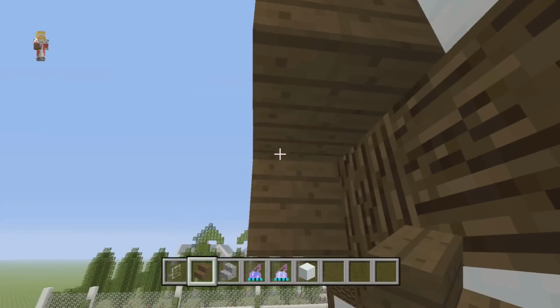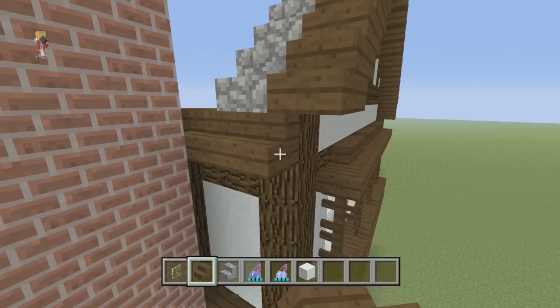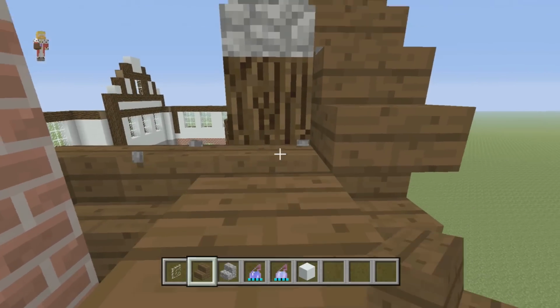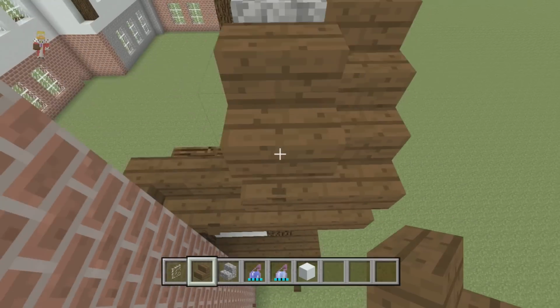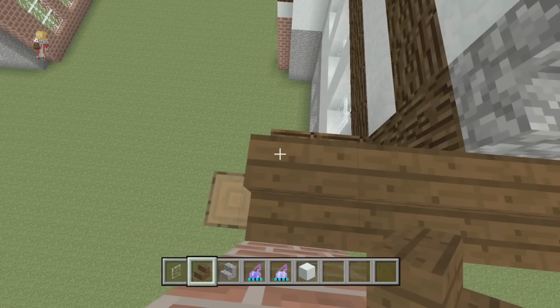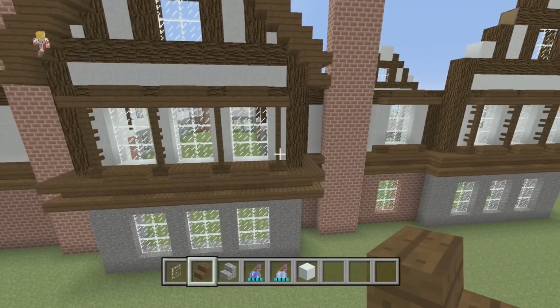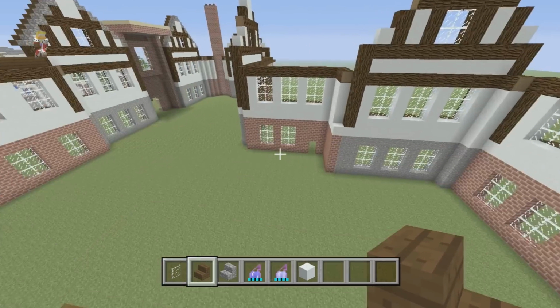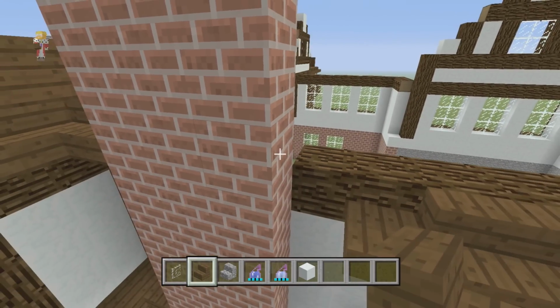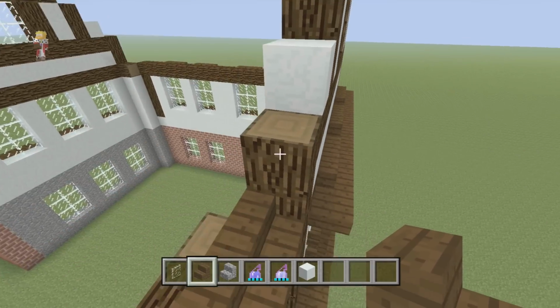Always do this as you go. I find it makes it a lot easier. And then there and there. That one. And I've only just woken up as well, so my block placing might be a little bit off for the first part of the video. Okay, yeah, that's fine. So I'm going to run this all the way around. And then I shall be back, okay? So, yeah, give me a few minutes.